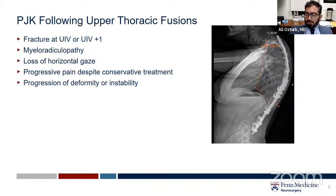Small degree of kyphosis after a long segment fusion is almost expected, up to about 10 degrees. Factors that might make this operative include a fracture at the upper instrumented level or the one right above, myeloradiculopathy, a loss of horizontal gaze, progressive and severe pain despite conservative treatment, and progression of the deformity or even instability.